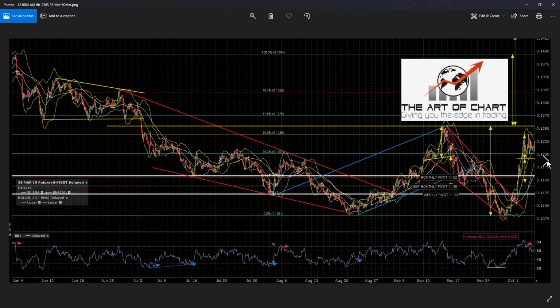Okay, SB. I've still got a 60-minute sell signal fixed here. I've got a potential double top here, which hasn't broken down, which could get us back to a bit under the monthly pivots. That could play out. Equally, this could be a flag forming. We could go up directly from here.